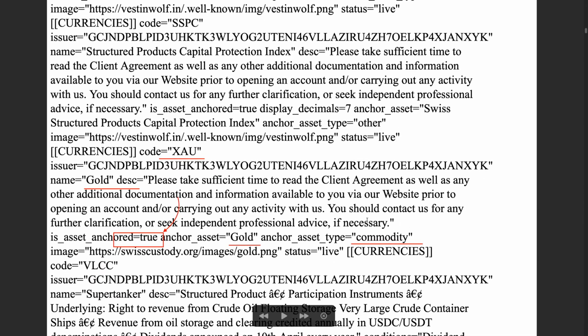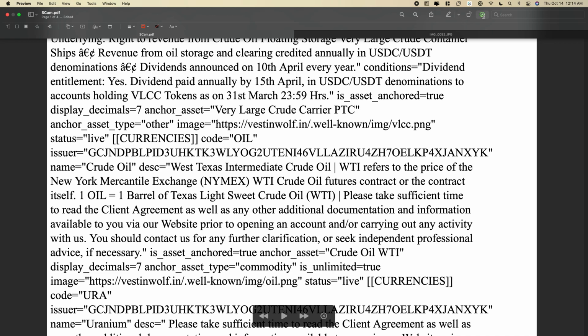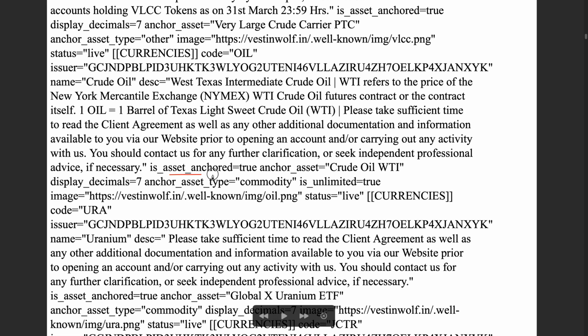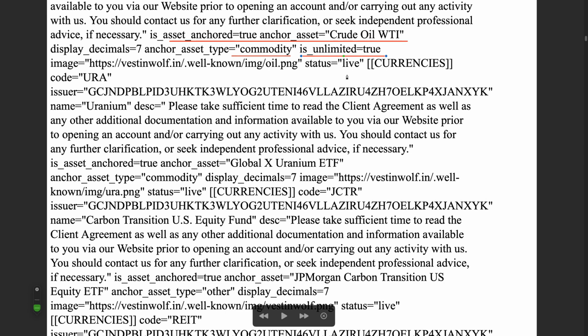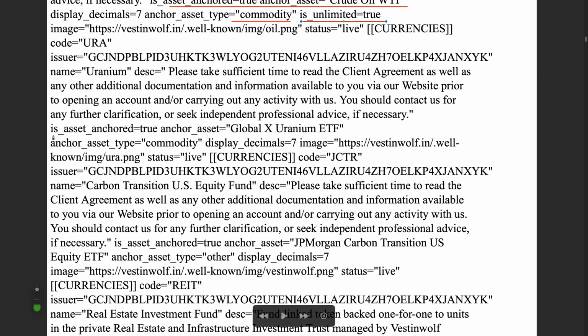Now look at this though. This is new to me. I haven't seen this before on here, so the fact that this is on here gives it away for me big time. Watch. So as you can see here, anchored. Okay, cool. Anchored. Commodity. Is unlimited. I don't know what this is supposed to mean, but whatever. I guess that could be just the whole unlocked supply for now. I don't know if that's changeable. I haven't looked into that, but is anchored true? Commodity, right?